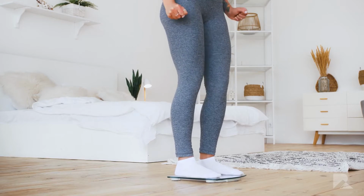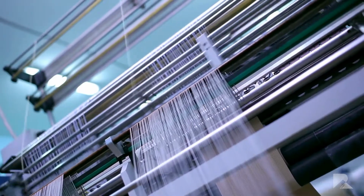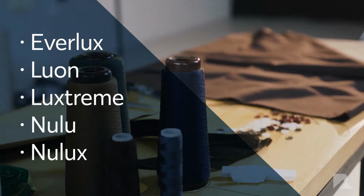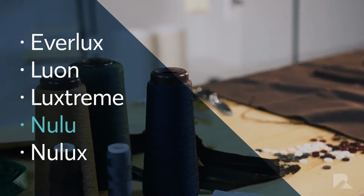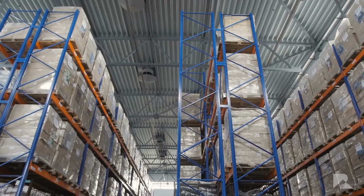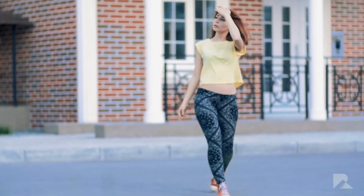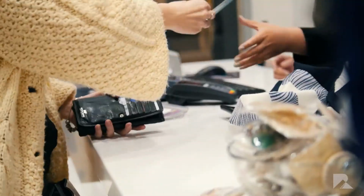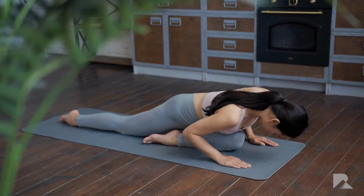For example, to create the comfortable feel for which Lululemon leggings have become famous, the company invests in some very high-quality materials. Specifically, the company uses Everlux, Luon, Luxtreme, Nulu, and Nulux. Sure, by buying these materials in bulk, Lululemon is probably able to limit their overhead to some degree. But you're not going to find this same combination in more run-of-the-mill leggings, which is why Lululemon can afford to charge more. And yet, those materials aren't the only reason so many women love Lululemon leggings.